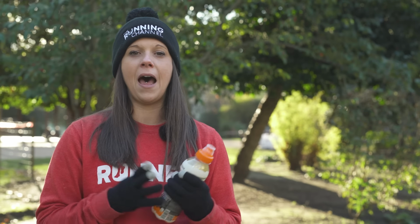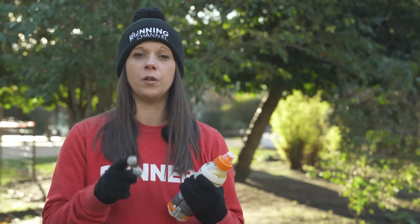Also have a think about how much water you are drinking on the morning of, not just for the toilet situation, but you don't want it all sloshing around in your stomach when you go to race.